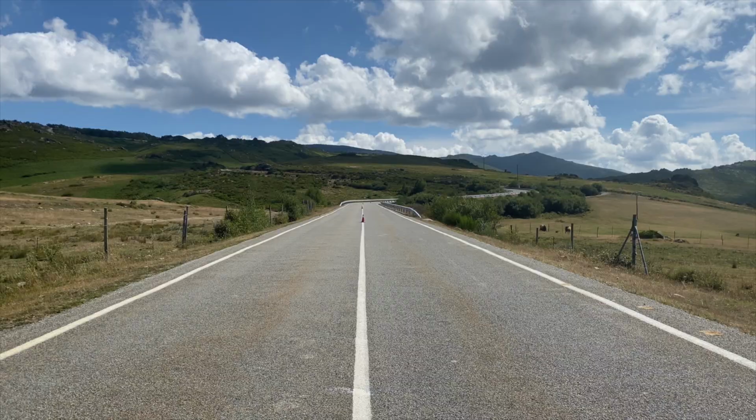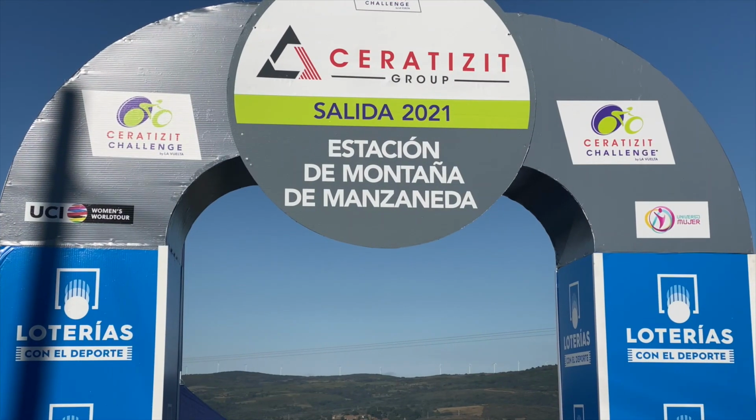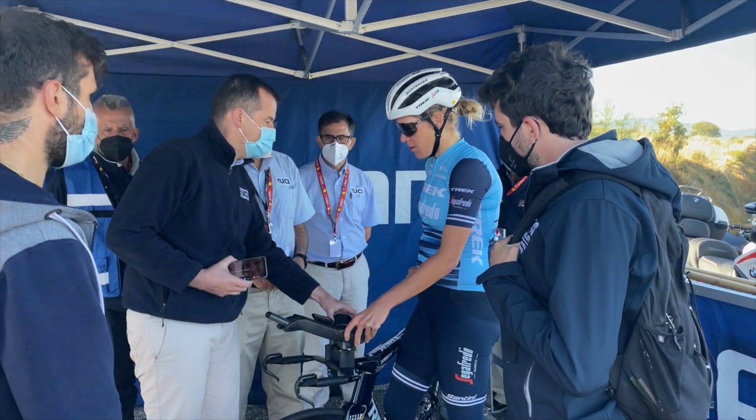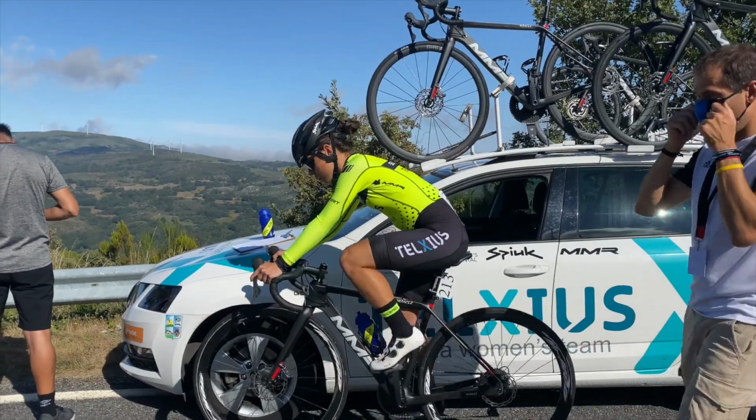For stage 2 of the Ceratizit Challenge by La Vuelta, the peloton is back at Estación de Montaña de Manzaneda, but there are no descents for the riders today. Just an uphill time trial back to the ski resort, with equipment choice a big talking point ahead of the race.